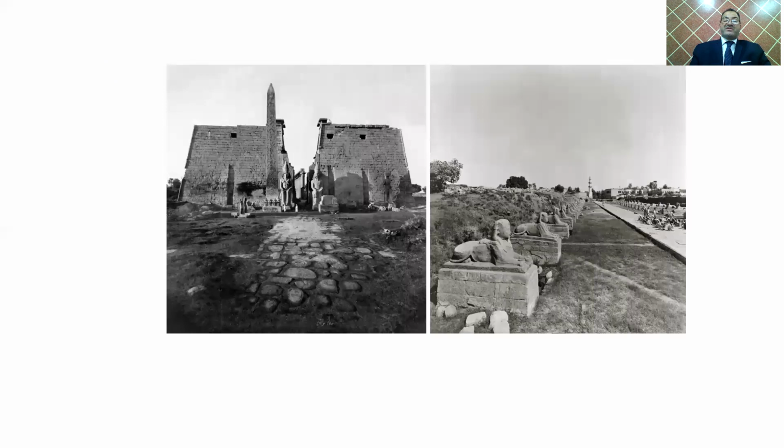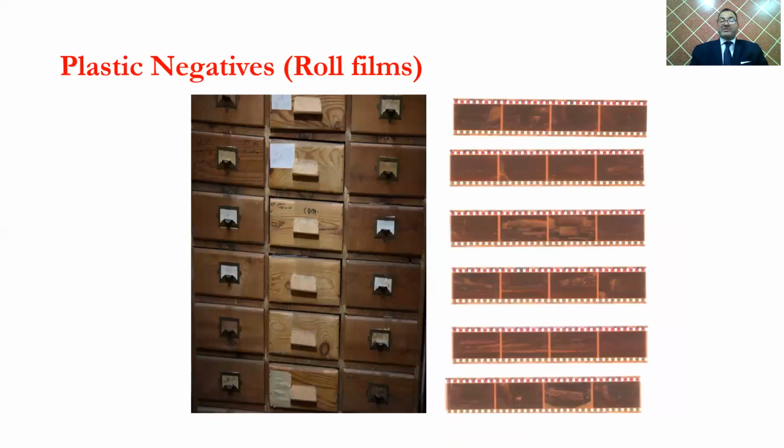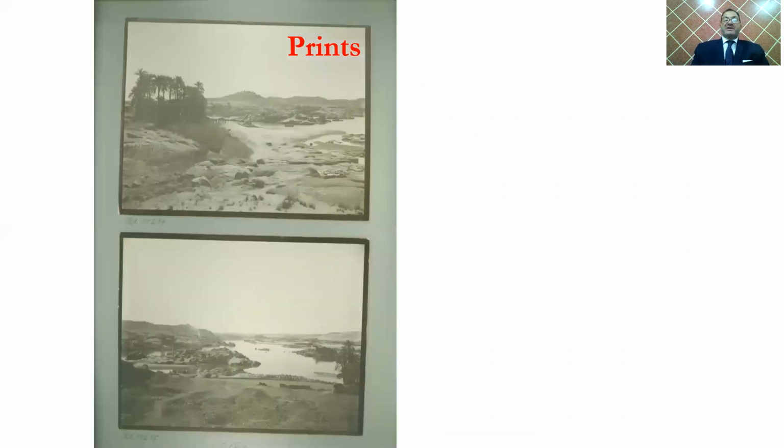It is kept in the Center of Documentation, and really these negatives gave us information and details, photos about the situation or the condition of the antiquities in the past. Also, plastic negatives and roll films are kept in wooden drawers or wooden boxes. But after we cooperated with the British Museum and the German Archaeological Institute, we succeeded to have a new environment.